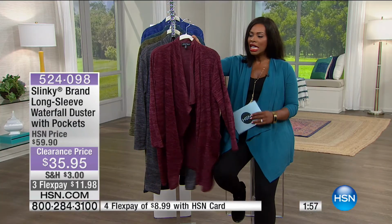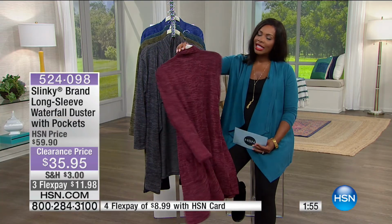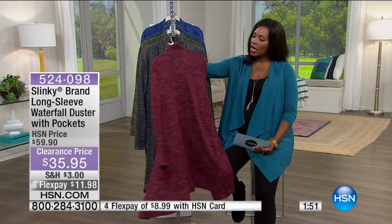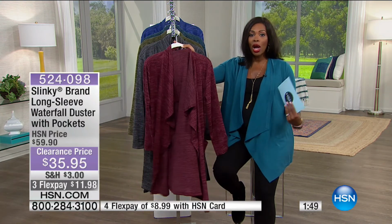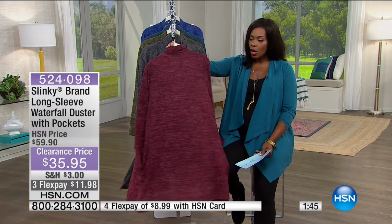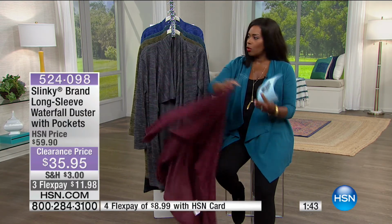But don't forget, we also have the Merlot color. If you want to go a little brighter, you can go Merlot, which is the one that you see right here. This is that Merlot, and it really is the perfect name for it. It's the color of red wine, okay? But it gives you a little bit more brightness. So you could wear that same white top, denim jeans, this color Merlot duster, and have a really great look.